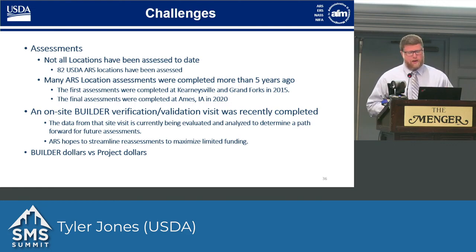And then the last bullet point that I've heard talked about in this conference before, and then many people probably feel this pain, is builder dollars versus project dollars. Like, is there something we can do to get that closer? That's one of the biggest frustrations we hear from our areas and our locations: builder tells me it's going to cost this, but I know for a fact it's going to cost this. We just try to reiterate that builder's the starting point, and we want you to go do an independent government estimate on all of your projects, but builder is definitely better than nothing.